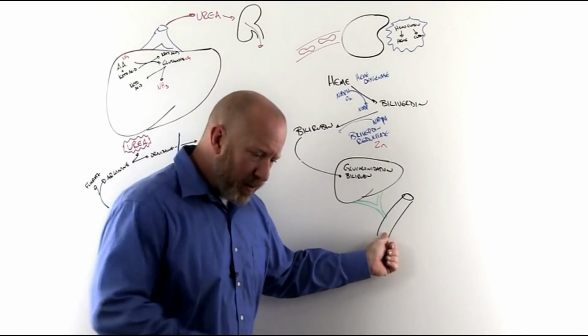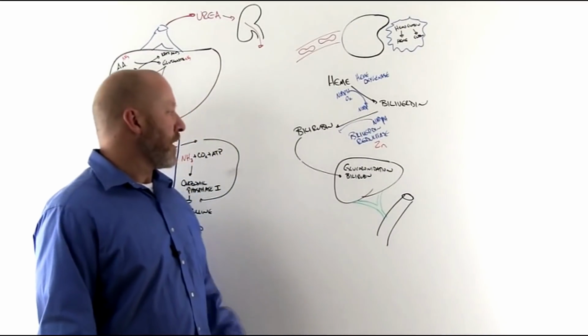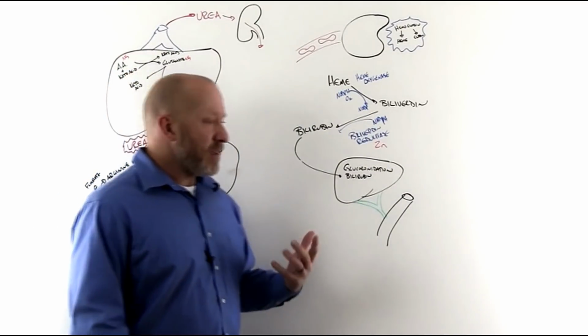But then bilirubin in the bile gets essentially pooped out. Okay, it gets pooped out of the body. Good. So that's basically the physiology of it.